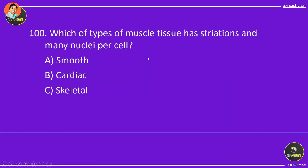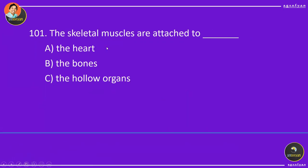Which type of muscle tissue has striations and many nuclei per cell? I just explained that. The one that is long and cylindrical with stripes and many nuclei is the skeletal muscle. The skeletal muscles are attached to A, B, C, or D. The name is telling you skeleton, which is bone. So the skeletal muscles are attached to the bones. This is the one that moves our bones.